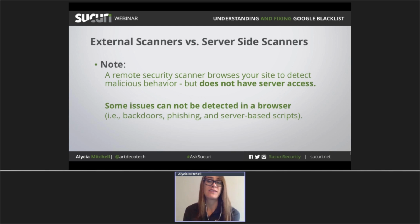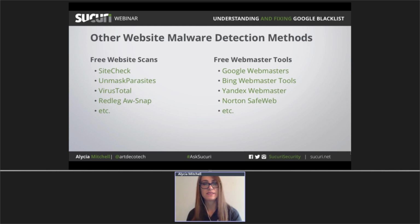The problem with a remote scanner is that it doesn't have server access, and some issues don't present themselves in a browser, mostly phishing, backdoors, and scripts. You're going to need a server-side scan or some manual investigation to find out where that stuff is coming from. But remote scanners can still be super helpful in giving you some information. There are a couple more listed on the left side, and there are tons of others depending on your content management system that you can look into.